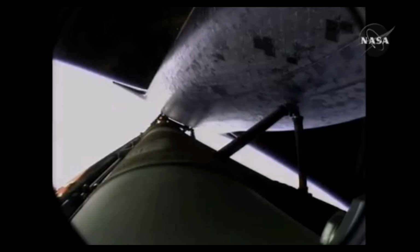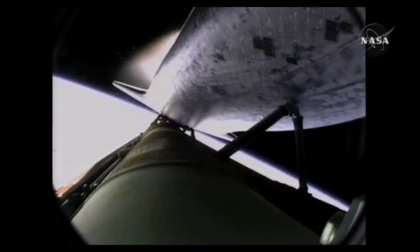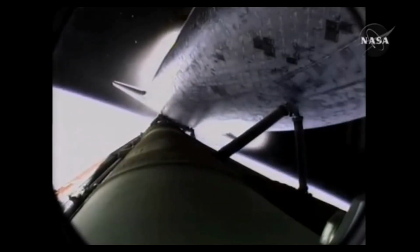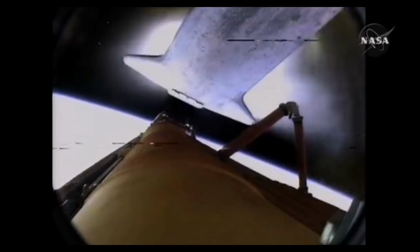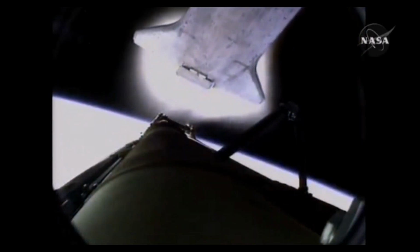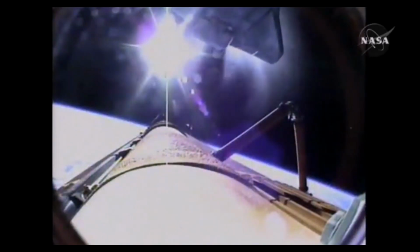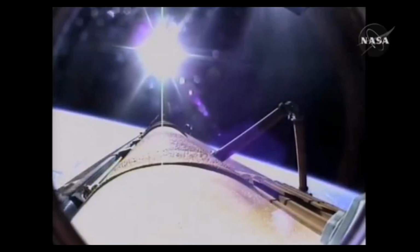Standing by for main engine cutoff. Main engine cutoff confirmed by the booster officer, standing by for external tank separation. And the bird's eye view from the external tank camera of external tank separation. Atlantis now in its preliminary orbit. Commander Charlie Hobaugh will now maneuver Atlantis so that cameras embedded in the shuttle's umbilical well can perform photography of the discarded external fuel tank.